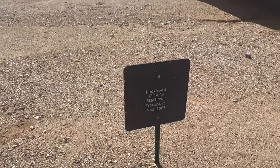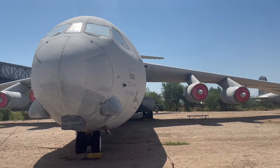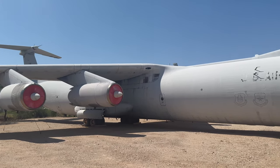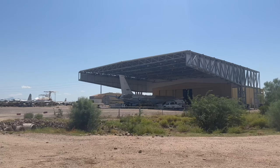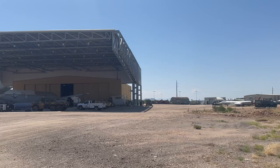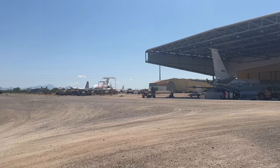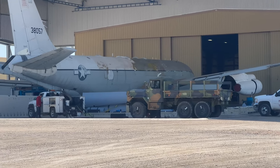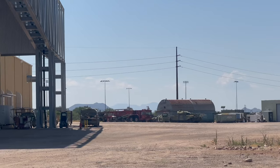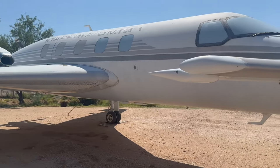The Lockheed C-141B Starlifter showcases its massive cargo capacity, capable of transporting both troops and supplies across the globe. Moving on, we see the hangar where the museum staff restore these amazing aircraft to their former glory, preserving aviation history for future generations. The futuristic-looking Beechcraft Starship catches our attention with its sleek and avant-garde design.